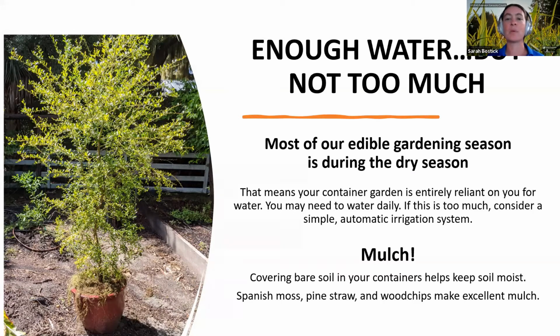So this really fine balance between enough water but not too much water, right? Down here in Florida, most of our edible gardening season is during our dry season, where it rains very, very little during the winter. And that means that you have to provide all of the water that your edible garden is going to need, your garden in a pot. And depending on what kind of plant that is that you have growing in a pot, that could be a lot of watering. It could be daily watering. Some plants won't need as much. Sometimes if it's been very, very windy, you'll need to water more often, or if it's been hotter than normal, you'll need to water more often.